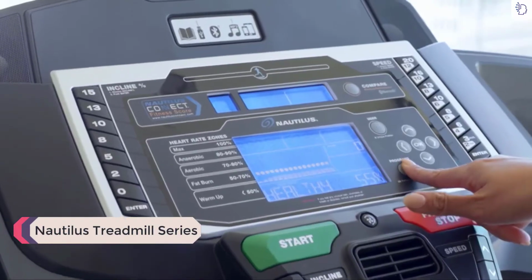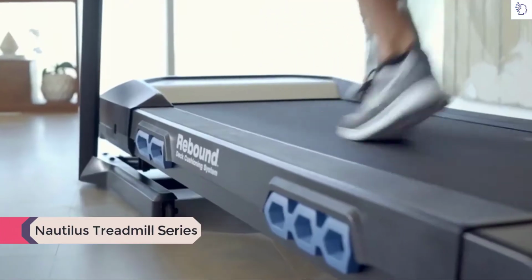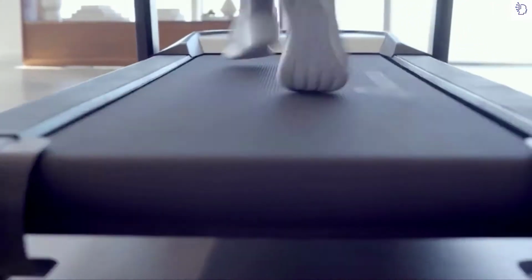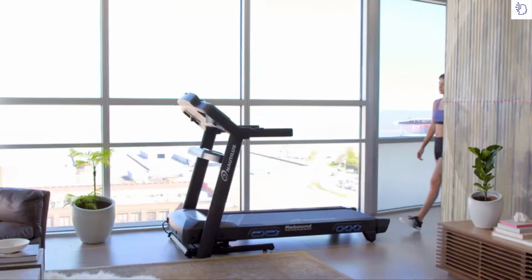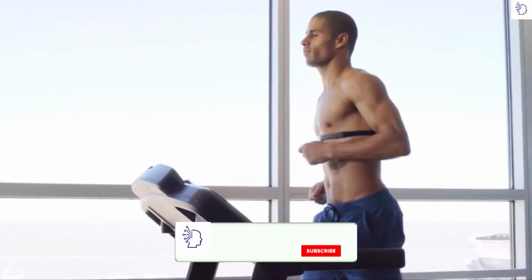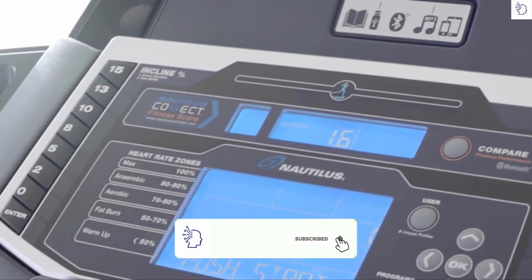Find your edge with the Nautilus Performance Series T618 treadmill. It gives you the training programs, tracking tools, and comfort features you need to push your limits and hit your goals. The T618 lets you create and measure your own customized workouts with 26 unique training programs. For race training, the Nautilus Pacer has your back with real-time coaching.